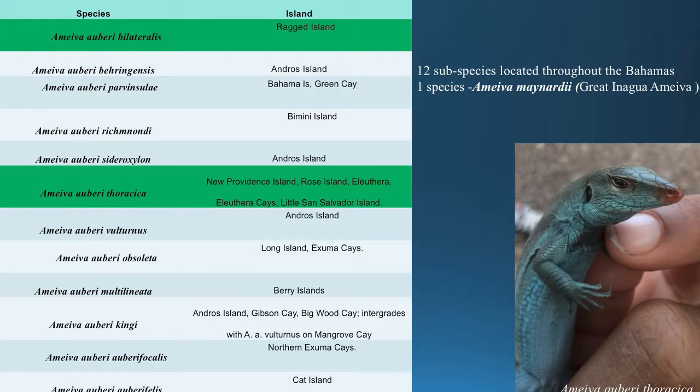Okay, so in the Bahamas, we have 12 subspecies of Ameiva auberi and one full species found on Great Inagua, Ameiva maynardi. So for this study, I focused on the Ragged Island Ameiva, Ameiva auberi bilateralis, and the subspecies found at the preserve, Ameiva auberi thoracica. It is to be noted that only Ameiva maynardi is listed on the IUCN, as vulnerable. All the rest of the subspecies aren't listed on the IUCN list.